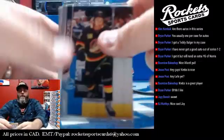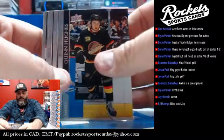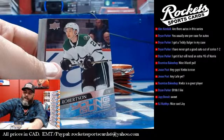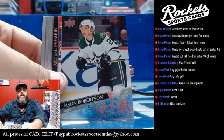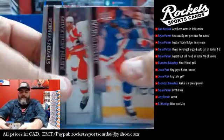I knew it looked a little bit different when I opened that one. Quinn Hughes with the retro jersey on. That's a nice card too. Jason Robertson, not to be confused with Nathan Robertson. Two Robertsons. Young Gun for the Dallas Stars. Left winger. So we'll set that aside.